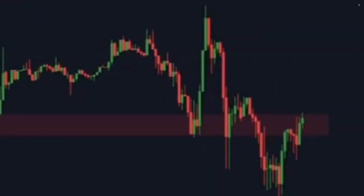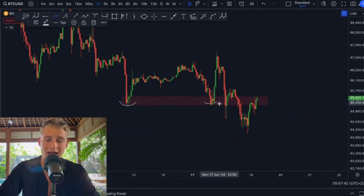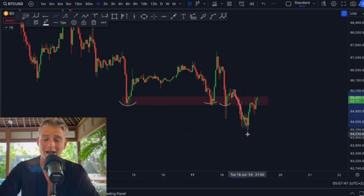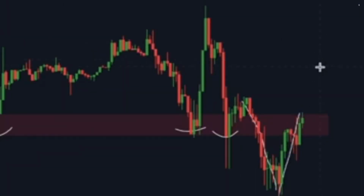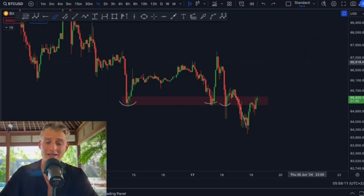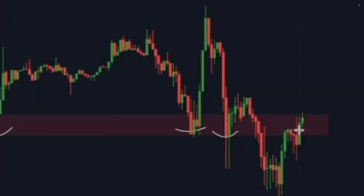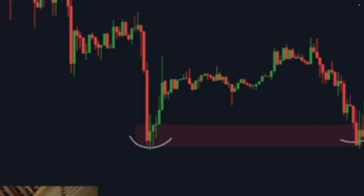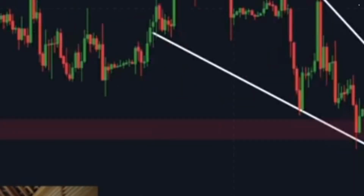So yeah, we can see in this trend downwards here, Bitcoin has found somewhat of a big support around $65,000, right? So we bounced from it right here, we bounced from it right here, and we bounced from it right here. But yesterday evening we broke below it, and now actually we are retesting this level. So we are having a very important retest of a previous level of support, which is currently flipping into resistance.